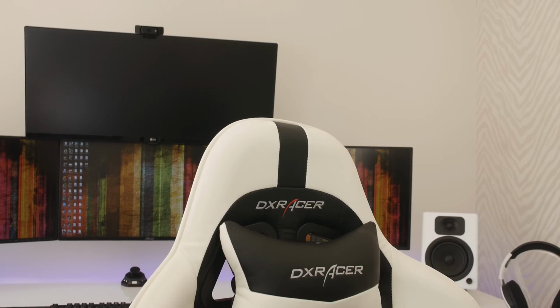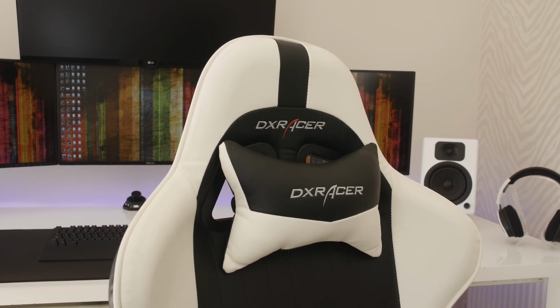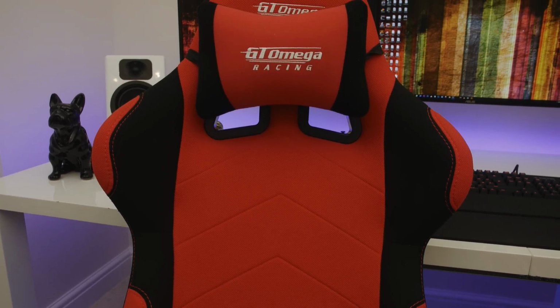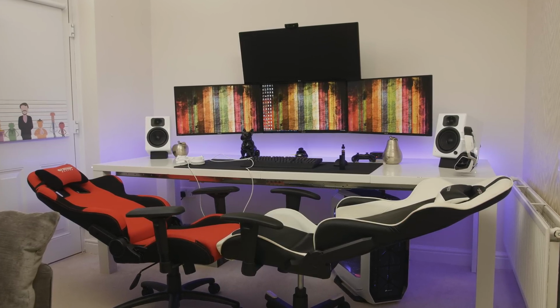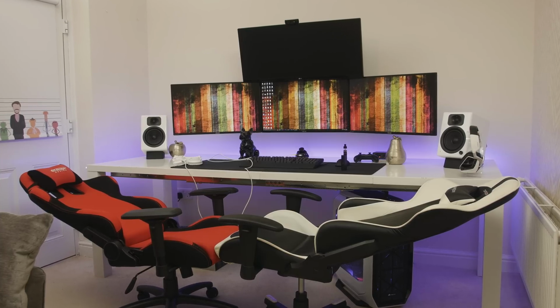So guys, that about wraps up my comparison of the GTOmega and the DXRacer office chairs. Overall I have been very impressed with the GTOmega at its price point, but something leans me to the DXRacer as well. I think it's more to do with the colours, as I have a white gaming setup, so naturally I will prefer any chair in white.